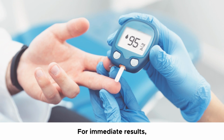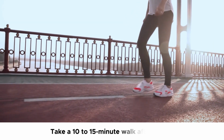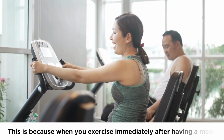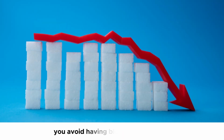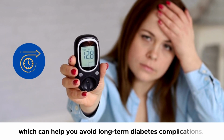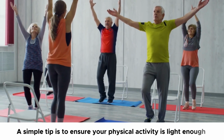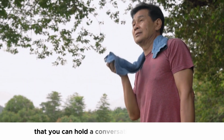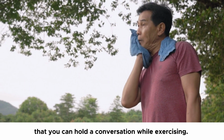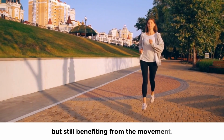For immediate results, light aerobic activity is best. Take a 10 to 15-minute walk after meals. This is because when you exercise immediately after having a meal, you avoid having blood sugar spikes, which can help you avoid long-term diabetes complications. A simple tip is to ensure your physical activity is light enough that you can hold a conversation while exercising. This way, you are not overexerting yourself, but still benefiting from the movement.